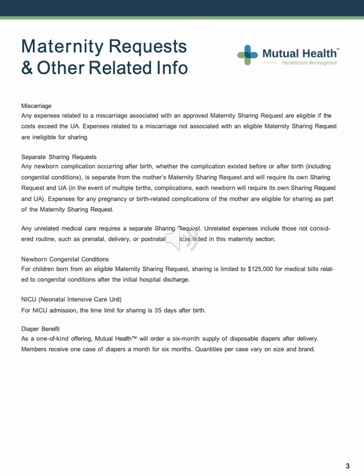For children born from an eligible maternity sharing request, sharing is limited to $125,000 for medical bills related to congenital conditions after the initial hospital discharge. For NICU admission, the time limit for sharing is 35 days after birth.